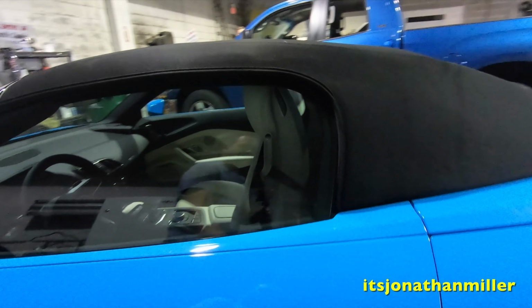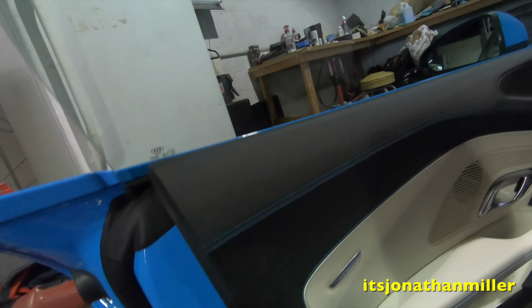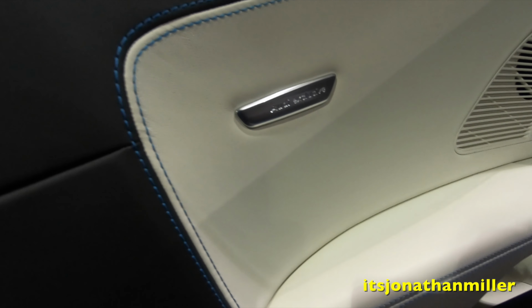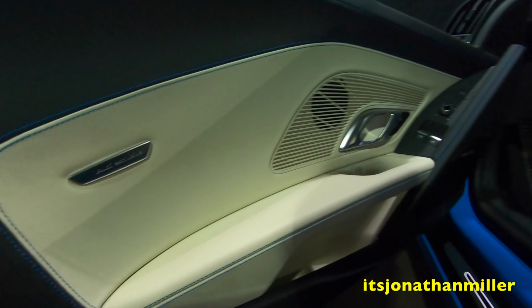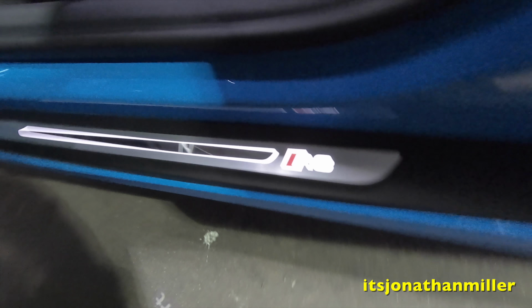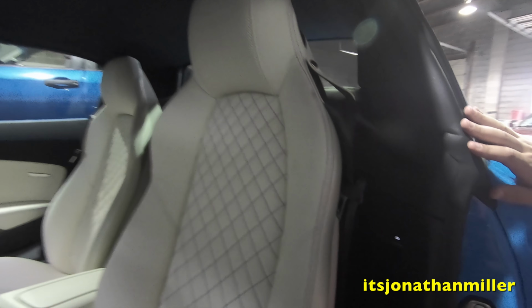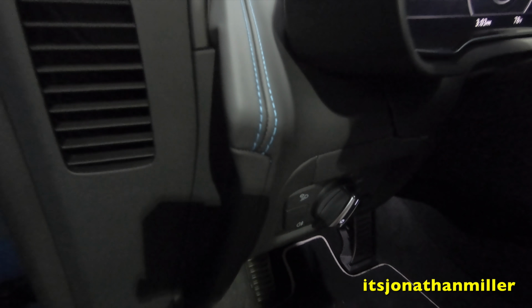Take a look at the inside. So this car has a special interior. It's black trim, blue stitching, which is supposedly very hard to get, and this cream leather. Here you go, Audi Exclusive. She's got the illuminated R8 door sill, the Audi Sport that lights up under the door, and this cream leather, blue stitching everywhere. The blue trim is on the steering wheel, on the dash.